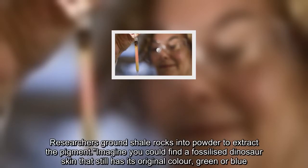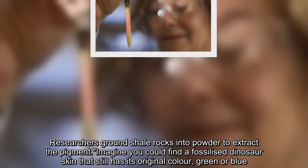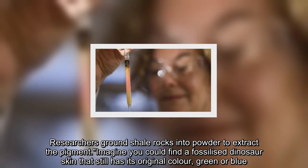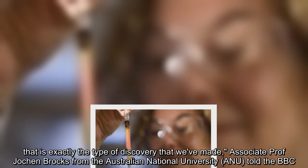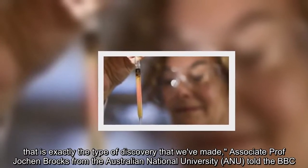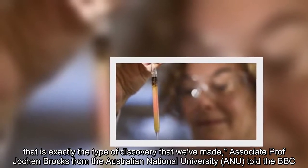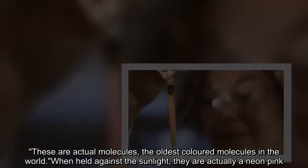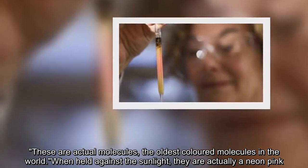Researchers ground shale rocks into powder to extract the pigment. Imagine you could find a fossilized dinosaur skin that still has its original color, green or blue. That is exactly the type of discovery that we've made, Associate Prof Jochen Brocks from the Australian National University, ANU, told the BBC. These are actual molecules, the oldest colored molecules in the world. When held against the sunlight, they are actually a neon pink.